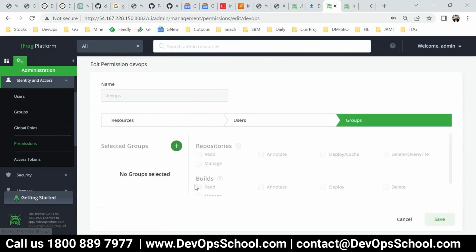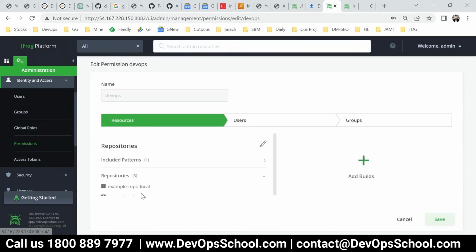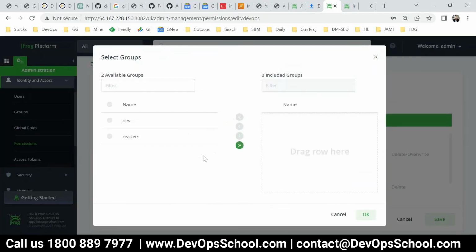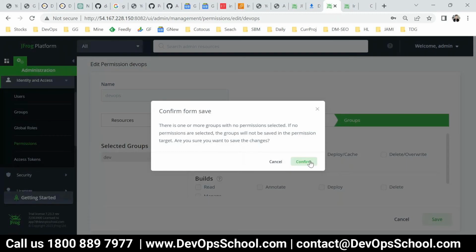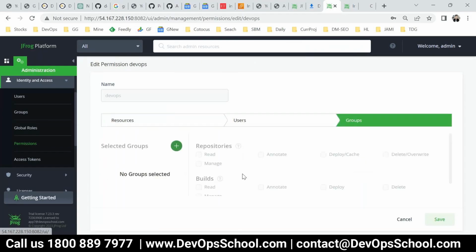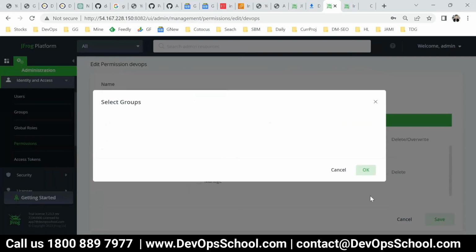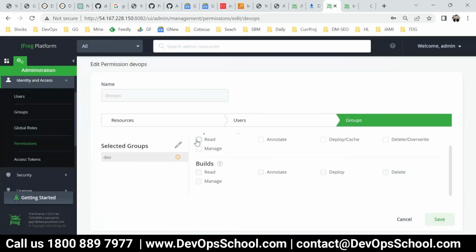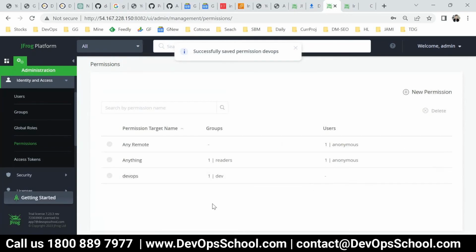where is that? Wait a second. DevOps resources. I had selected, but I forgot to save it actually. Confirm. Why is it not taking? Okay, sorry, I forgot to apply the access. Okay, done, and save it. Done. So now I have given access.